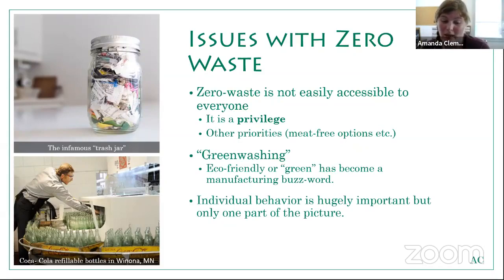And they did this to some level, even up until 2012, I believe, is when they did it last. And that's where that photo's from. So individual behavior is hugely important, and that's what we're discussing here, but it is only one part of the picture if we want to really become zero waste countrywide and worldwide.